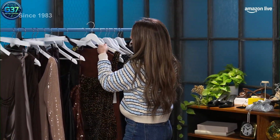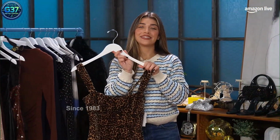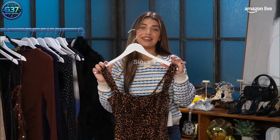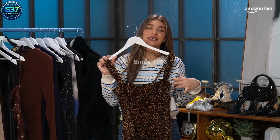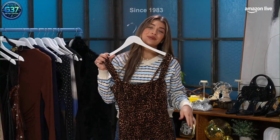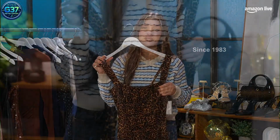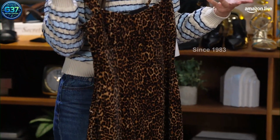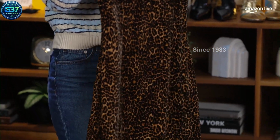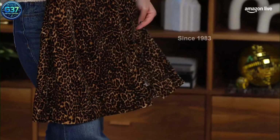This one's really fun. I always want to throw in some sort of a leopard piece, but this is actually from Good American, and this is again a little zebra mini dress. This one is really cute too. Again, I feel like just in the winter for a night out, it is a velvet material, so it gives that wintry feel. But this one is really cute. It's a little mini dress. It's not too tight. It still has that flow.